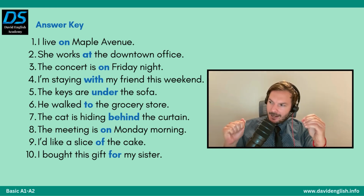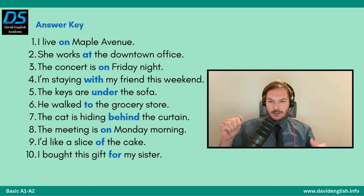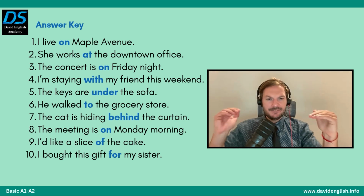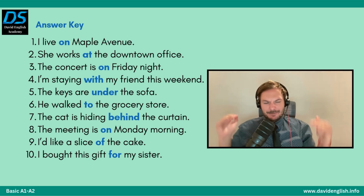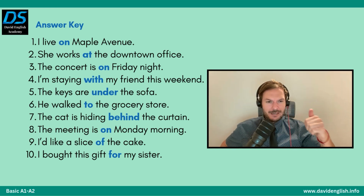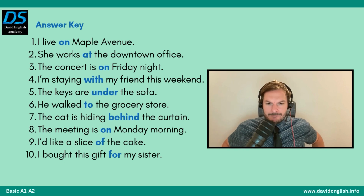I live on Maple Avenue. 2, she works at the downtown office. The concert is on Friday night. Great job. I'm staying with my friend this weekend. Keep going. The keys are under the sofa.